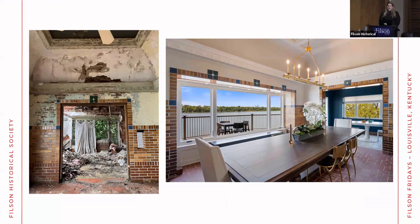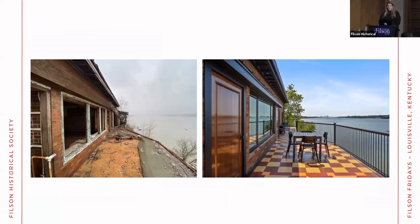And then this is the upper level deck facing downtown Louisville. You can see that a rail's been added, the floors have been cleaned and painted, the windows replaced throughout the house. And then for these exterior doors, those are mahogany doors, which is a hardwood that is water resistant. So this upper deck should be good to be enjoyed for years to come.